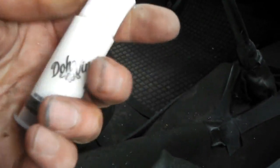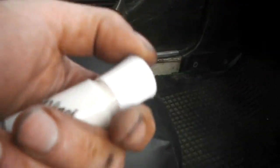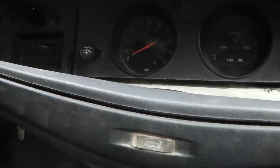What's this? Don't even know what it is. What the hell is that? What is this? It's like a Pritt stick, I don't think it is. What's that? No, I don't know. Yeah, my Toyota Corolla. Backwards, Toyota Corolla. Have a little look round.